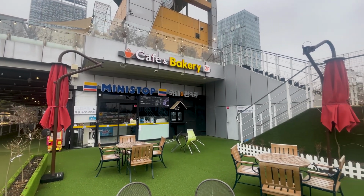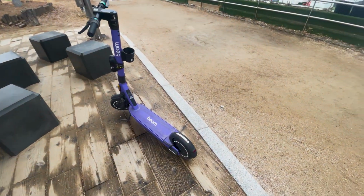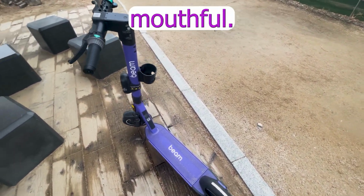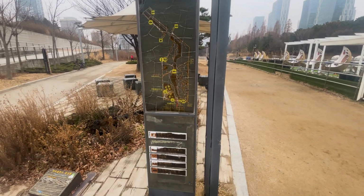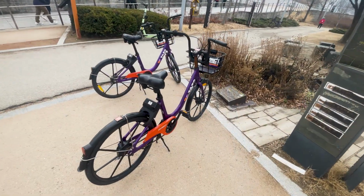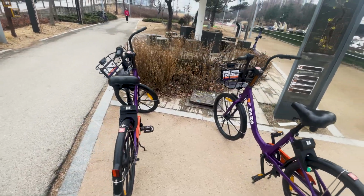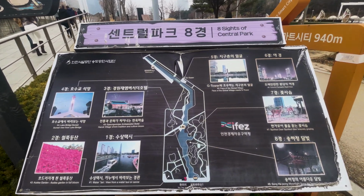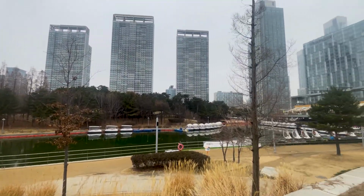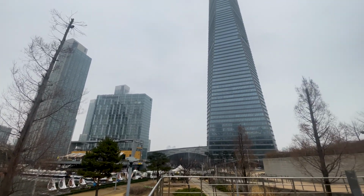This is a public park and the centrepiece of Songdo's International Business District's Green Space Plan. That was a mouthful. It was inspired by New York City's Central Park and covers 10% of the Songdo International Business District's total area. If you wanted, you could take one of these bikes or scooters for a whiz around the park. All you need to do is download the associated app, put your card details in, and away you go. It's a very open park and you can feel the fresh breeze when you breathe deep into your lungs.